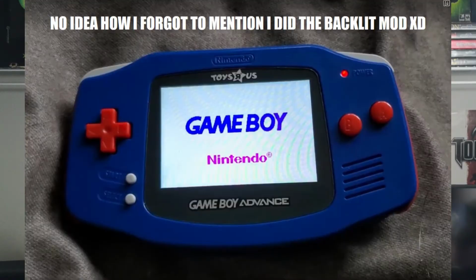Now, this one is not so much a pickup because I already had this console, but the modification I did to it was a pickup. This is the Toys R Us edition Game Boy Advance. I put the red buttons and the red sides on it. I left the white start and select buttons and the white shoulder buttons, or gray, whichever one, just to give it a nice little extra touch. It looks pretty. It's a gorgeous looking console now. But yeah, really cool to have that.